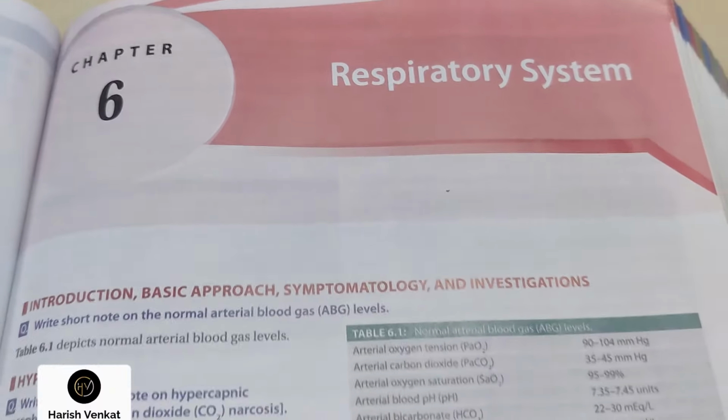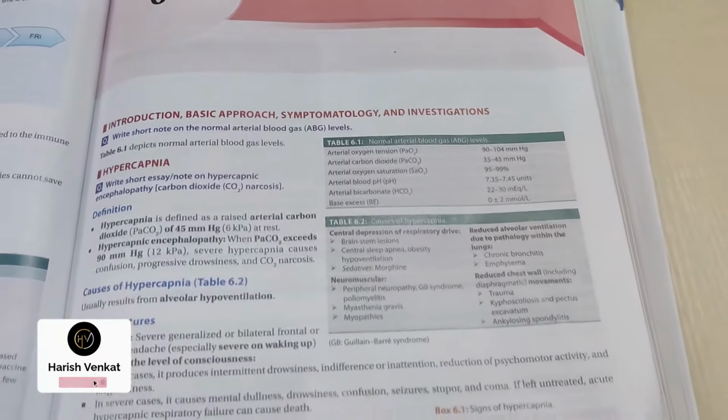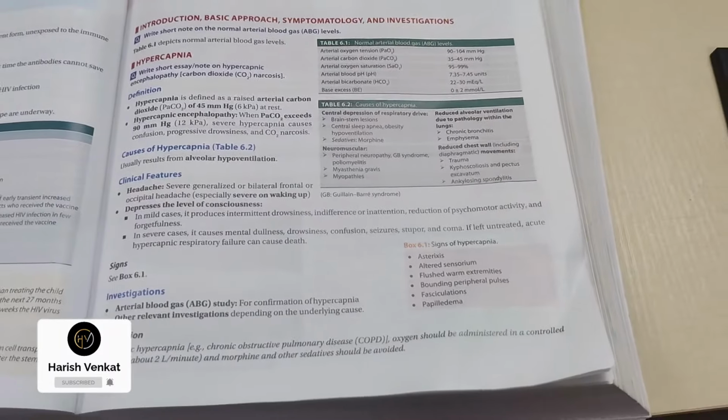But if you take Nayak, they don't provide the functional anatomy or physiology or the investigation part. They jump straight to the symptomatology and into the main topics of that particular system. So as far as the presentation is concerned, Davidson always has the upper hand over Nayak.